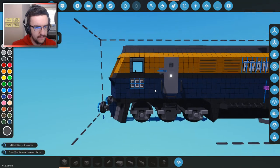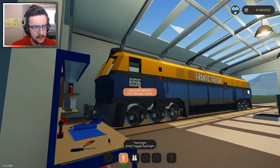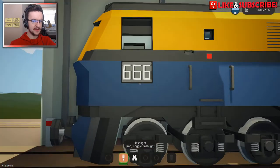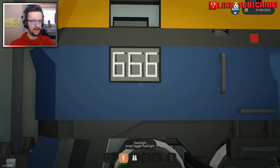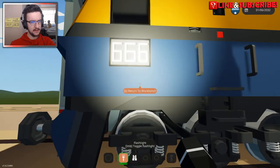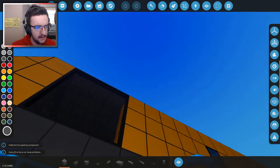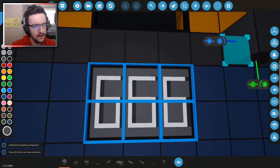You can do what you want. There we go. Spawn it in. Let's see what that looks like. 666. It doesn't look like 666. Yeah, it does. That looks so much more like 666. Are they different sizes? Yeah. You've done the middle one big. Why have I done that? Oh, no, I haven't. Yeah, it's the same.